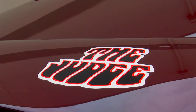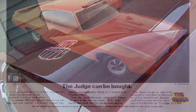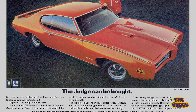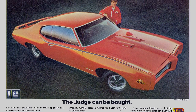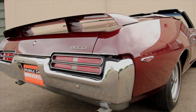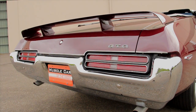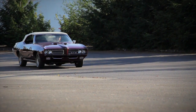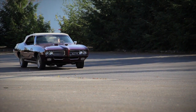The name, the Judge, was a tie-in with the TV show Laugh-In, and they had a line on the show, "Here come the Judge," and that was a very, very popular show. Pontiac was very savvy in their marketing and used television quite a bit, so they enjoyed that tie-in and worked with the producers of the show to be able to use the Judge name, except in the Pontiac advertisements, instead of saying "Here come the Judge," they say "There goes the Judge," insinuating that this is a strong performer.